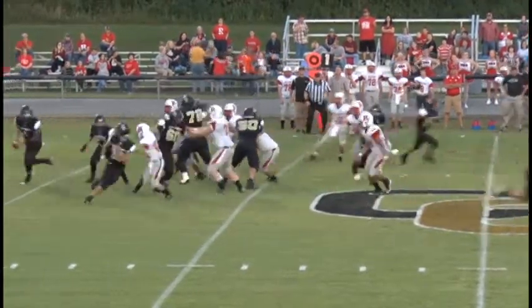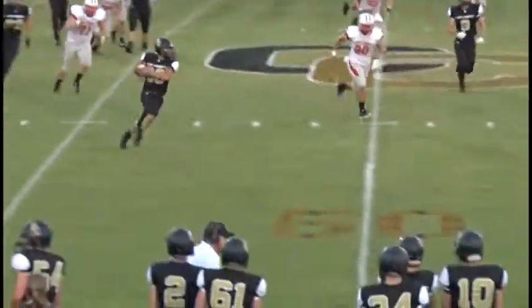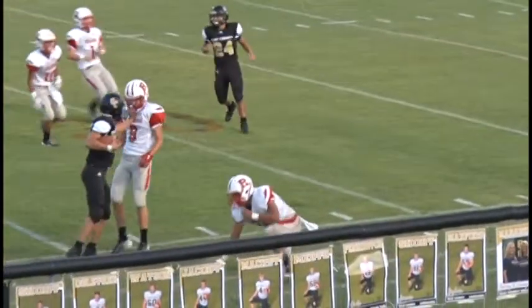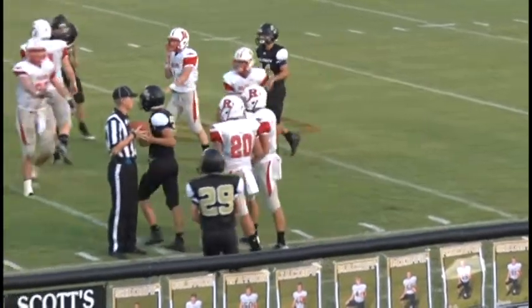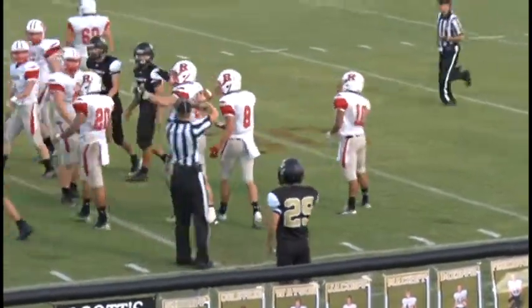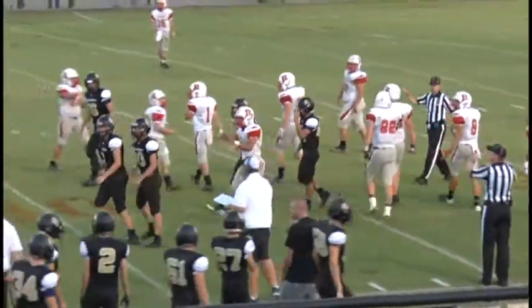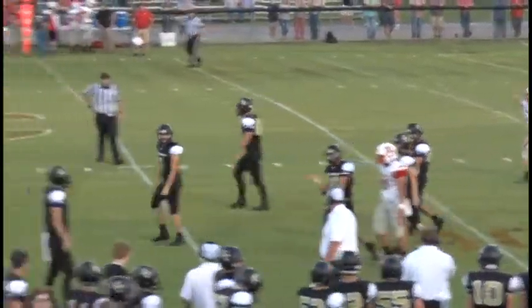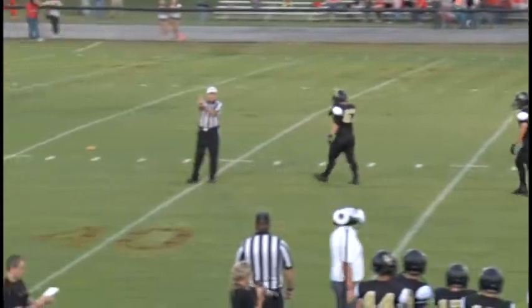Ogletree again in motion. This time, Ashworth rolls out. He has a man in the flat, and he's going to be down and dragged out of bounds by Dalton Thompson, but not before he gets down to the 34-yard line. I believe that was number 24, if I'm not mistaken, Jared Markham.